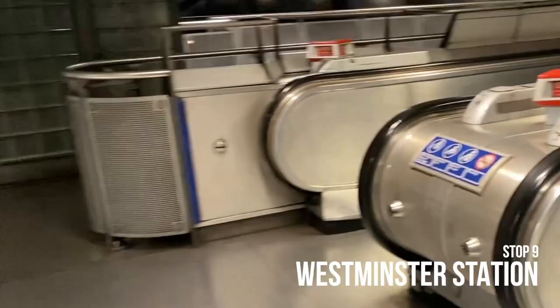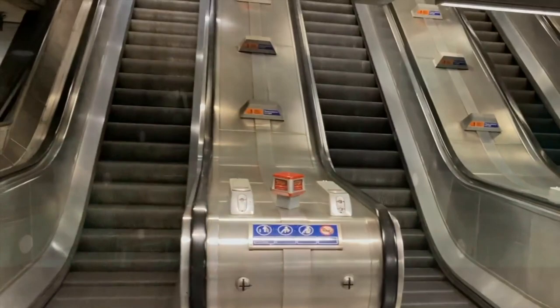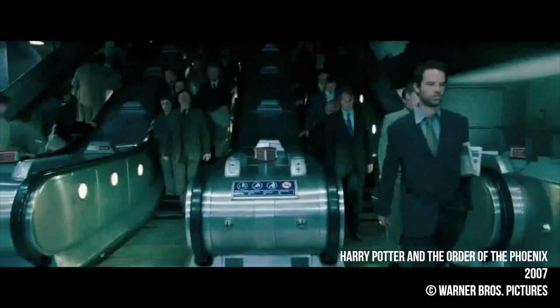Westminster Station was also used in Harry Potter and the Order of the Phoenix. It was a tube station where Arthur Weasley comments on the underground trains to Harry while escorting him to the Ministry of Magic.